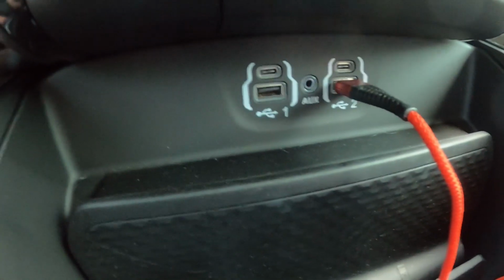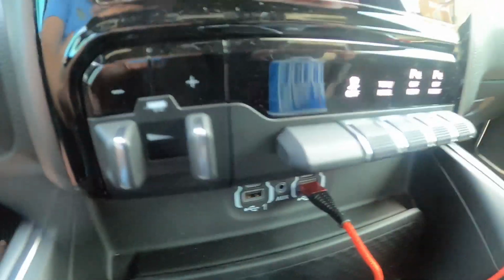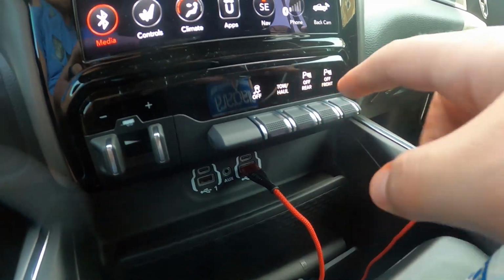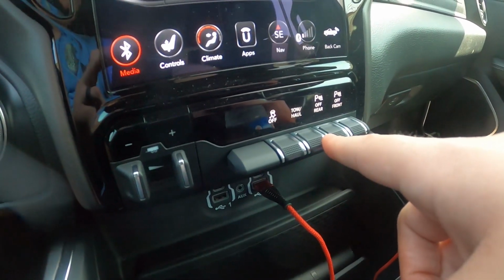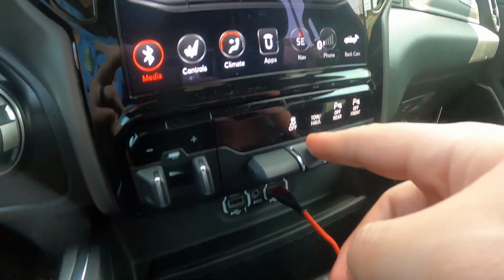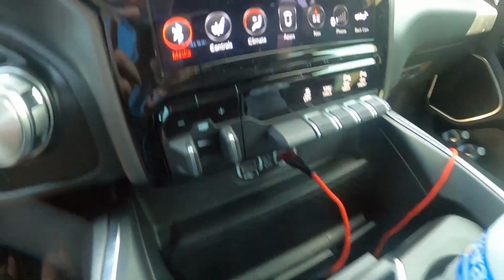And as well, we have some USB Type-C ports and USB ports for charging features. And then we have rear and front parking sensors we can turn off from here, as well as a tow and haul mode and a traction control off mode. So, you know, we always drive with that off. Just kidding. It's a truck, we don't need a party.